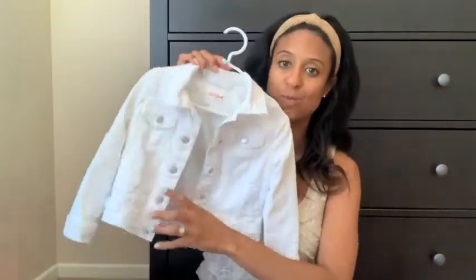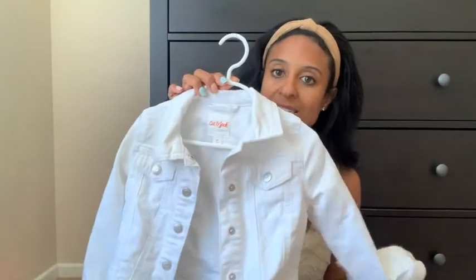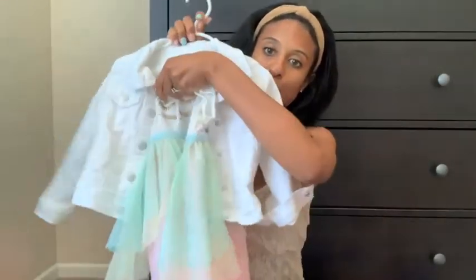And then again with the denim, I got her a denim jacket and I had just washed this one as well, so it's a little bit wrinkled. This is also the Cat and Jack brand. This one was $16.99. I love to have the sleeves cuffed a little bit, but it is anything for summer. So she could put it over this dress.